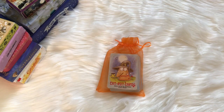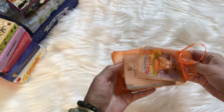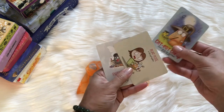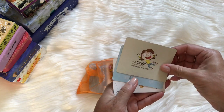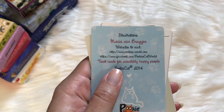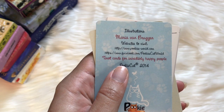So, speaking of Pookie the Cat, let's pull out my other Pookie the Cat. This is the Catro cards. Let me see if I can find the creator's name on here, because she obviously did the Pookie the Cat runes. Oh, here we go. Maria van Brugger, or Bruggen. There you go. That is the creator.